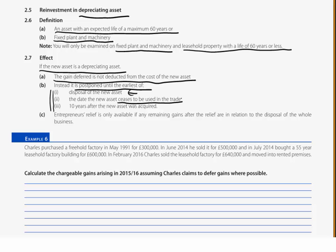Or there is a maximum time period 10 years after the new asset was acquired. 10 years after that, if you still own it, you're still used in the trade, then the deferred gain will crystallise. So you do not reduce the base cost of that new asset, either that fixed plant and machinery or that leasehold property. You do not roll over. We sometimes use the expression here that we may hold over this gain, but it is a deferral until the earlier of those three events.